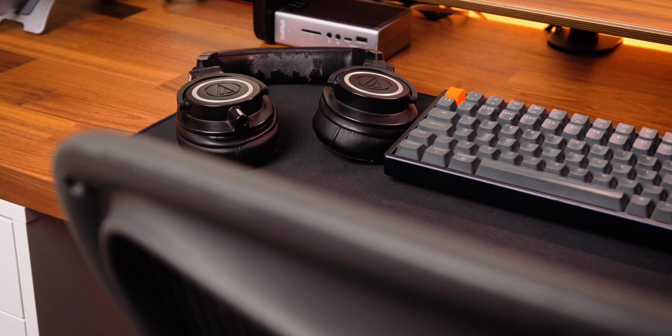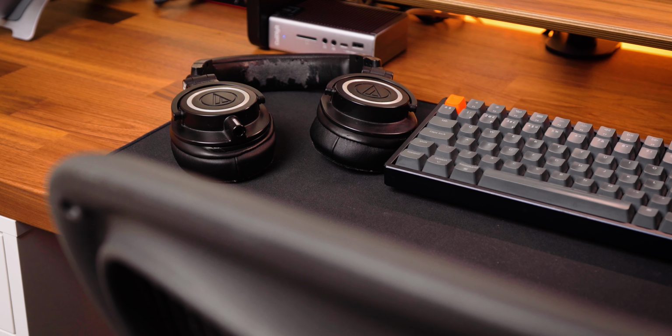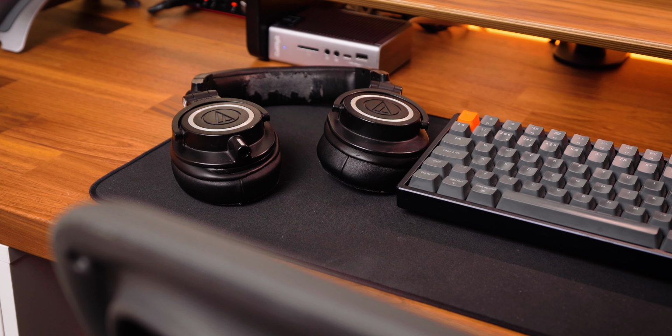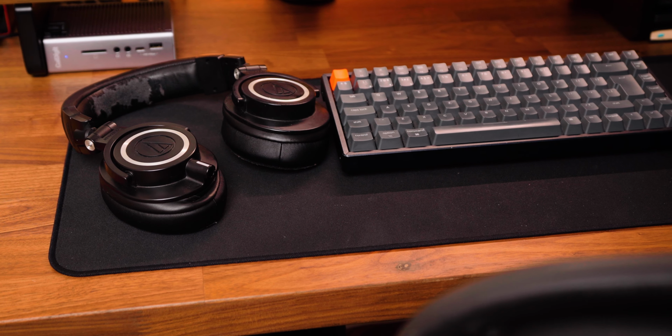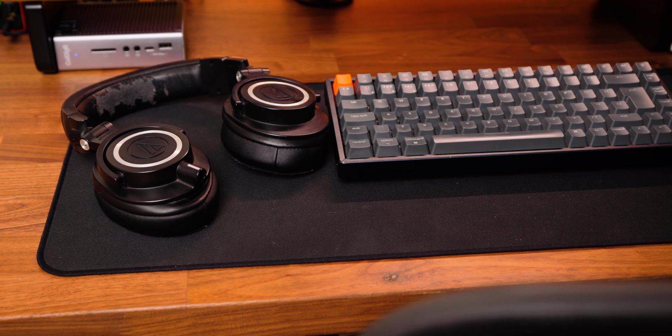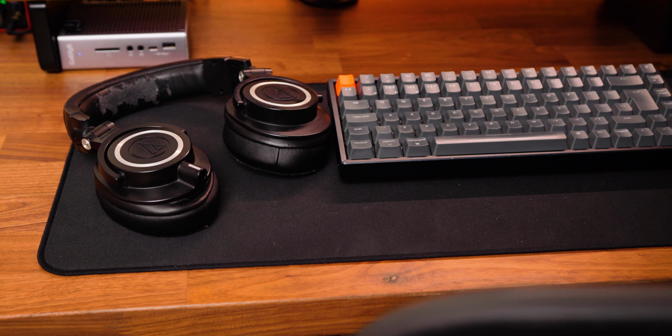Then to top it all off, the headphones I've been using for so many years now, which is really starting to show, are the Audio Technica ATH-M50Xs. These are honestly fantastic headphones with a nice flat sound, which is great for video editing, and I find them really good for gaming too.